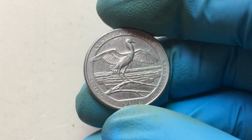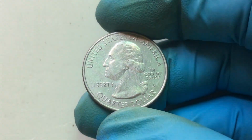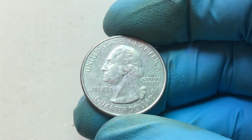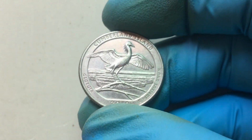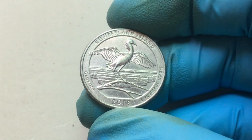The condition is everything. If you have a 2018 D silver quarter in mint, uncirculated condition, you've hit the jackpot. These coins are so rare that even in slightly worn condition, they can still be worth thousands. Now, this is where it gets really interesting. What if I told you there's one more tiny detail that could make your quarter worth even more?